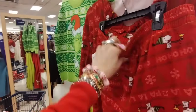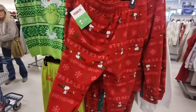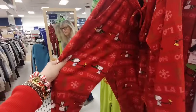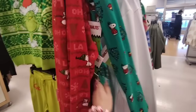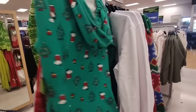$19.99. Is this a large for women though? Because that looks awfully small. That is tiny. Maybe. I don't know. Is that for little kids? No? This looks small, but okay. I like this color. This is a onesie. That's a size medium. It's cute, though.